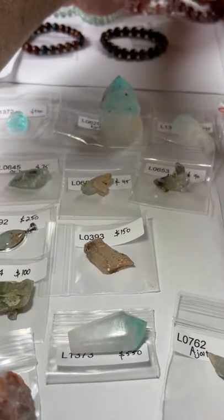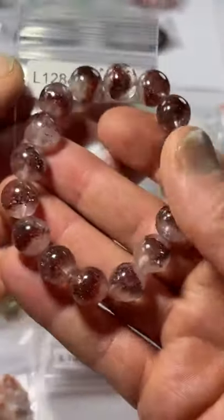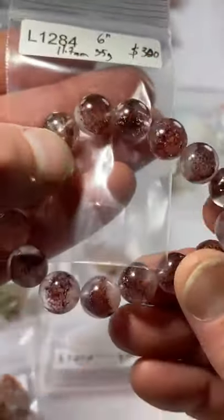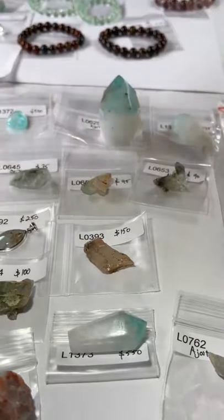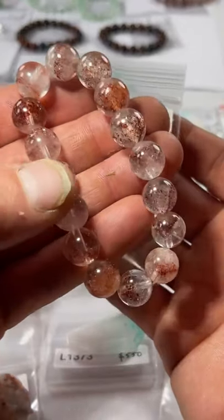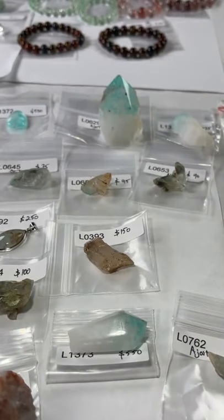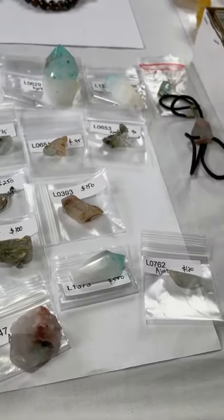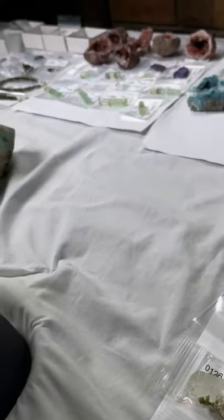Somebody asked about these, so I'm going back over. Any of you guys that were here before, do you want to see the Ajoite again? I'm pretty sure I showed the Ajoite in completion 2 times. This one is 300. And this one is 220. This is Disco Fire Quartz with lepidocrosite hematite. That's all the bracelets that I have there. Table scan, always a good thing. Thank you. We got Ajoite here, some pendants that are expensive. There's some nice pieces there.